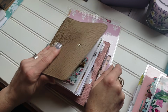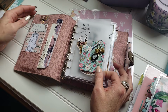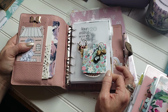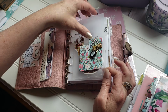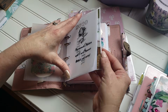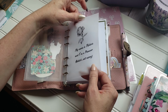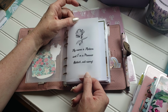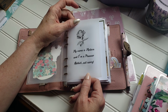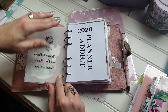So this is what I'm going to start using a little bit for my May. Show you guys what I did with some of it. You know how it is. I set it up and then I reset it up, and you know how that goes. So anyway, I've got these, my little charms. I made me some vellums. Let me pull this up so you can see it. This one's got a little rose on it, and it says, my name is Melissa and I'm a planner addict. Not sorry.